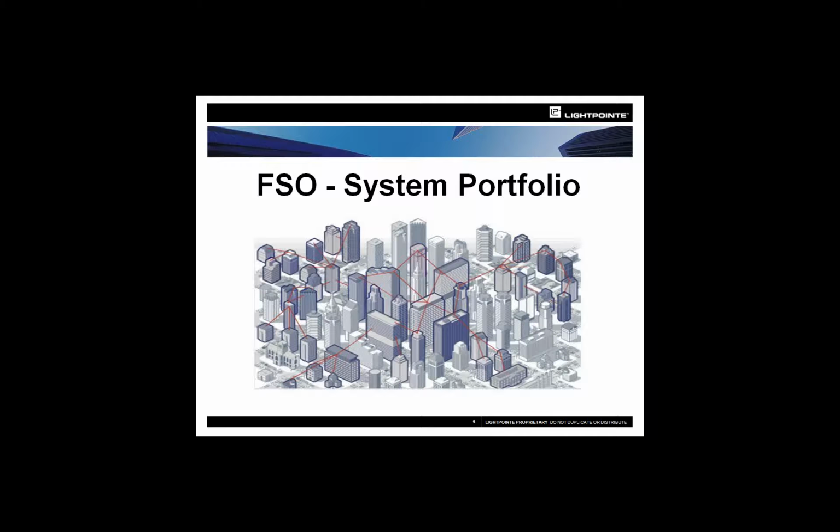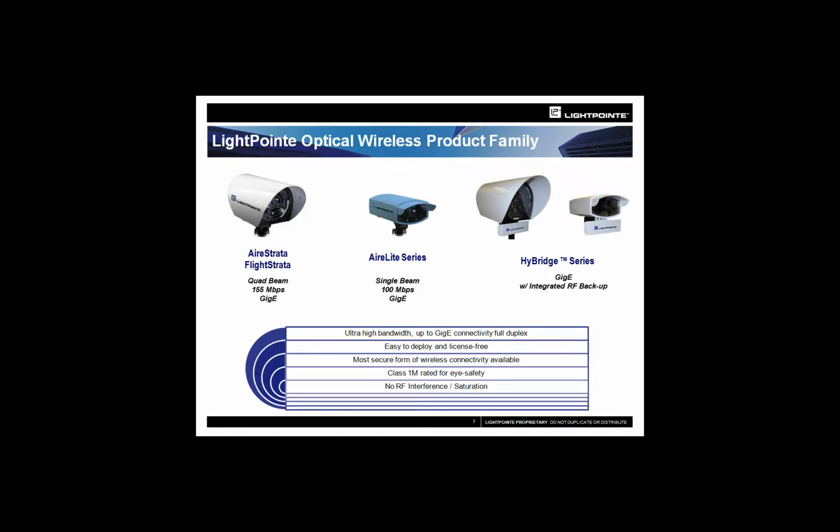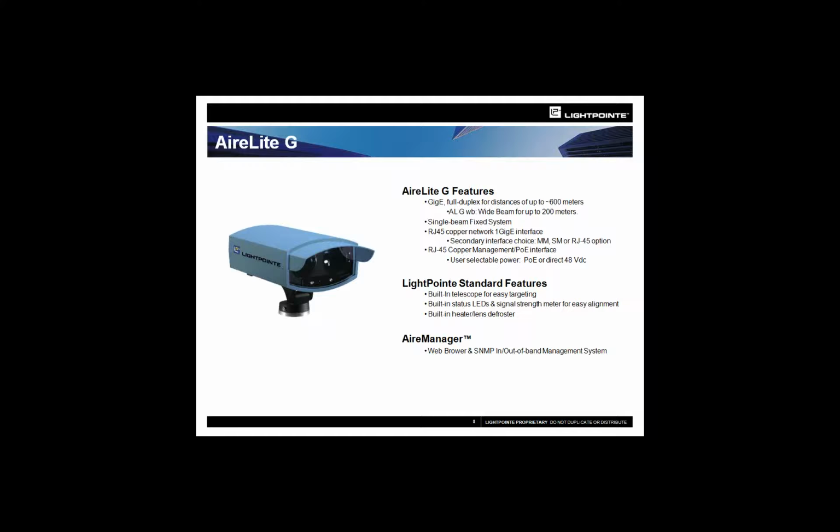So let's talk about the product portfolio on the FSO systems and being able to link multiple buildings together without ever touching the ground. This is our product portfolio. We start with our high-end AirStrata systems, then our medium-tier line, which is the Strata Series, and then the HighBridge series, which combines both RF and FSO, so you have complete availability 100% of the time. So we're going to first talk about the AirStrata and the Strata series. The HighBridge is built on top of the platform for the AirStrata.